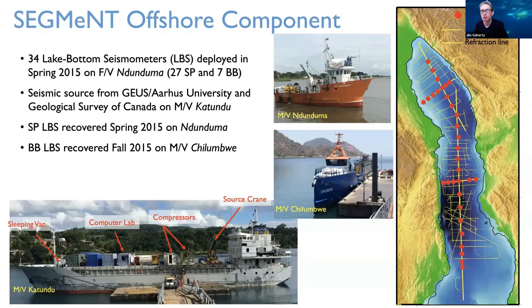The offshore component was somewhat less traditional. It required first acquiring some marine vessels that we could make use of, and so I'm going to show you a little bit more detail on this one in a second, but basically we had to put together an active source ship that could both handle a large air gun source and the compressors associated with it, combined with the computer equipment to operate that, combined with the ability to tow a streamer.